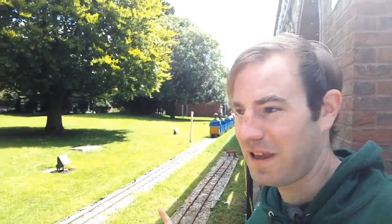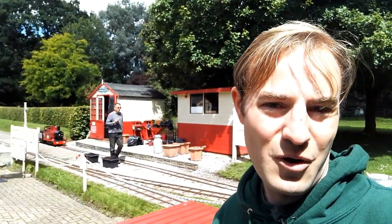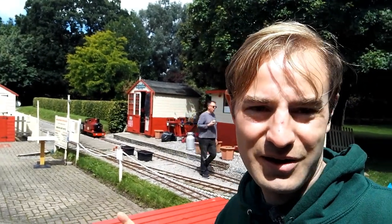So as the steam loco goes off on its journey, I'll wait around and get the next train. I'll hopefully get a ride behind the steam loco, and for old time's sake, I'd also quite like to get a ride behind the one from the Weston Miniature Railway. So let's wait and see which loco I get. I'm now going to wait for the train to return.